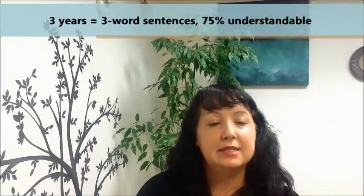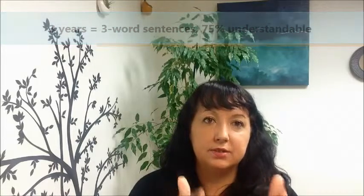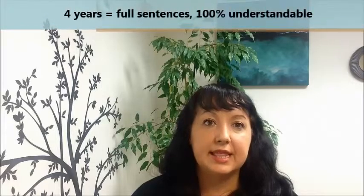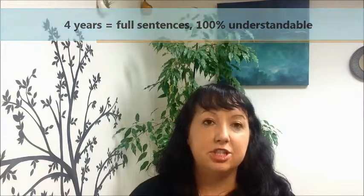At 3 years of age, we expect them to have over 100-word vocabulary and to be able to put at least 3 words together in a 3-word sentence. So 2 years, 2-word sentence, 3 years, a 3-word sentence. By the time they're 4, we expect them to be fully understandable, right? So 100% understandable. And when I say that, I mean by a stranger. So when I'm asking a parent, I'll say, if your child were to start talking to me, somebody that doesn't know their language, how much of her speech would I be able to understand?